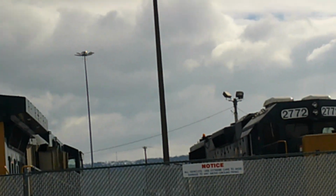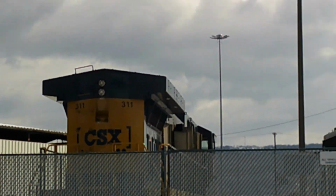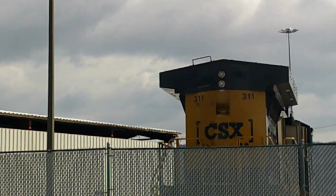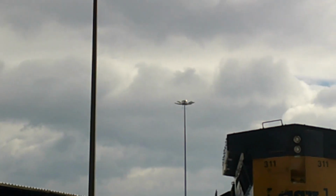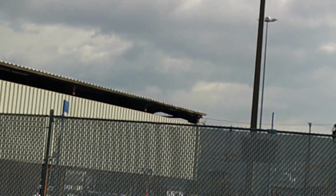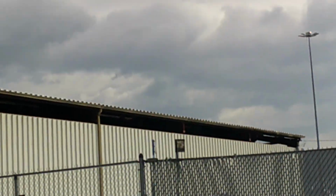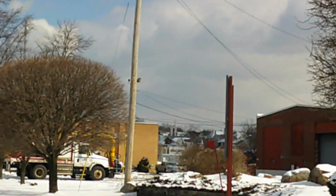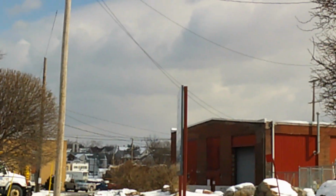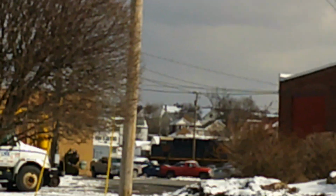We begin our trip as we approach the turntable just outside the shops, where GP38-2 number 2772 and AC44CW number 311 were just sitting outside. So far, AC44CW number 311, I believe, happened to be repainted to YN3B, previous from its either YN2 or YN3B paint. However, it wasn't long until I was completely taken off guard when I saw an ET44AH pulling in out of the yards with some power.